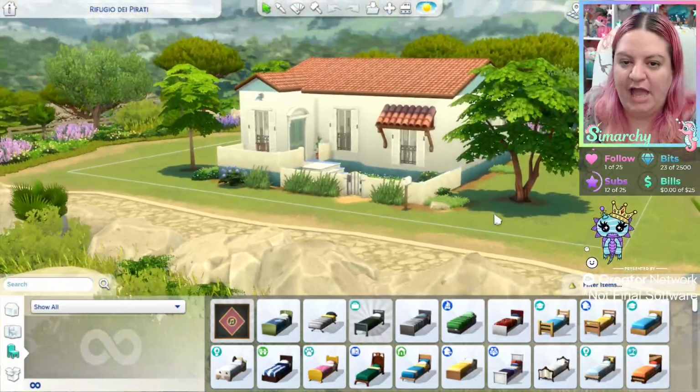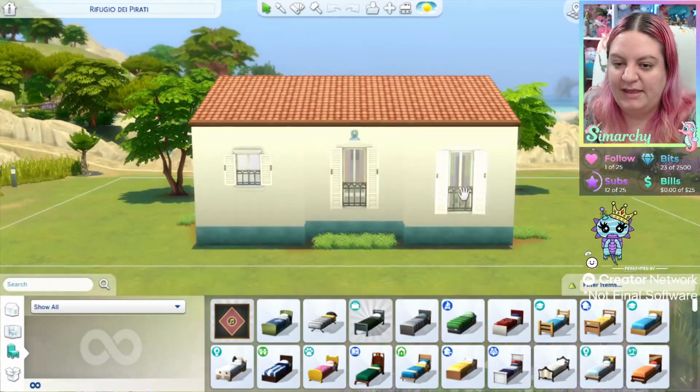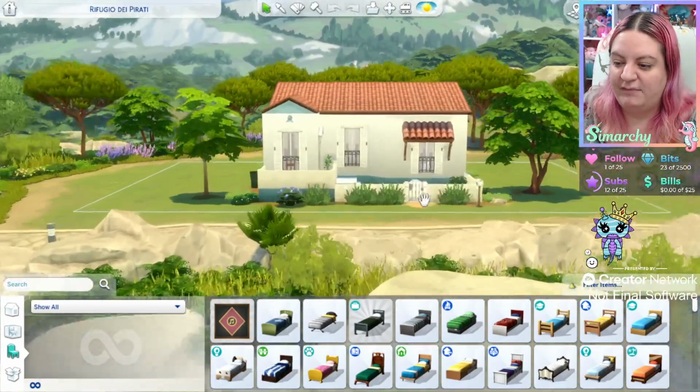Alright, so we have... Oh, that's really cute. Cute little backyard. This one has a little bit more overgrown landscaping. Again, nice and simple. Really pretty. Cute little lot. Love the blue color. Love's in the air with this pack, it is.